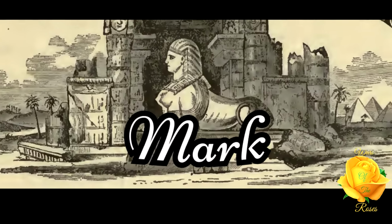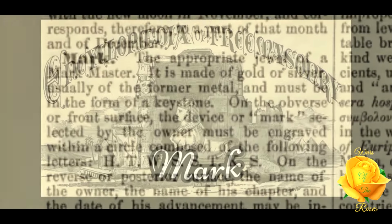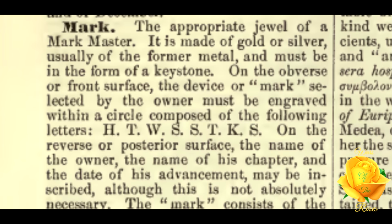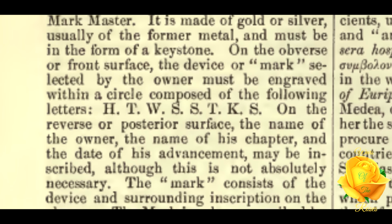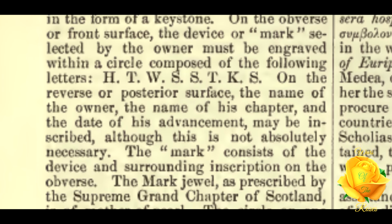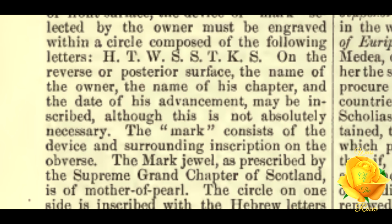This is Mark from the Encyclopedia of Freemasonry by Albert G. Mackey. Mark, the appropriate jewel of a Mark Master. It is made of gold or silver, usually of the former metal, and must be in the form of a keystone. On the obverse or front surface, the device or mark selected by the owner must be engraved within a circle composed of the following letters: HT, WS, ST, KS.